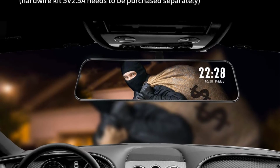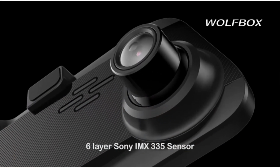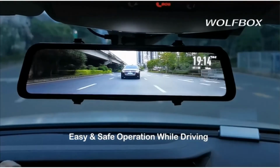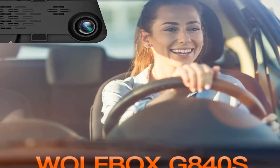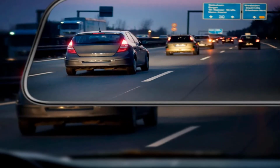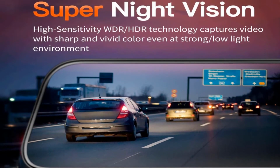Still not floored? What if we told you that it also has a GPS function to help you navigate and that Wolfbox also throws in a free 32GB SD card? Make no mistake, this thing does way more than you might expect it to. Of course, seeing as this replaces the existing rearview mirror, installation is slightly more complicated than usual. That, paired with the not-so-user-friendly setup and lack of MPH readings, makes it a no-go for some consumers. Pros: discreet appearance, can function as a backup camera, free SD card. Cons: inherently difficult install, difficult to set up.